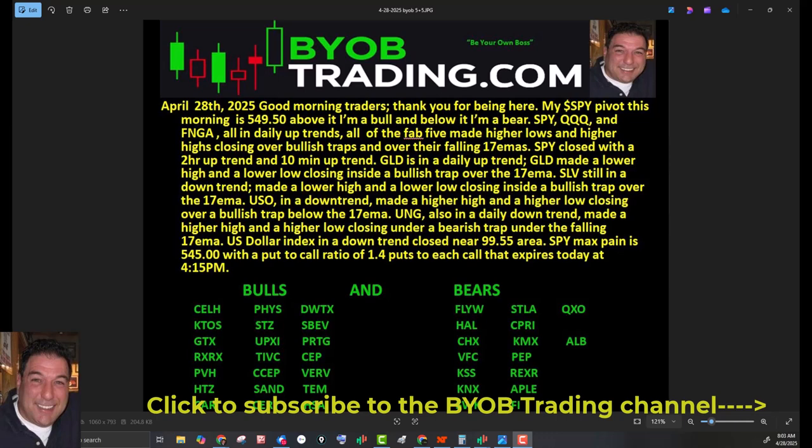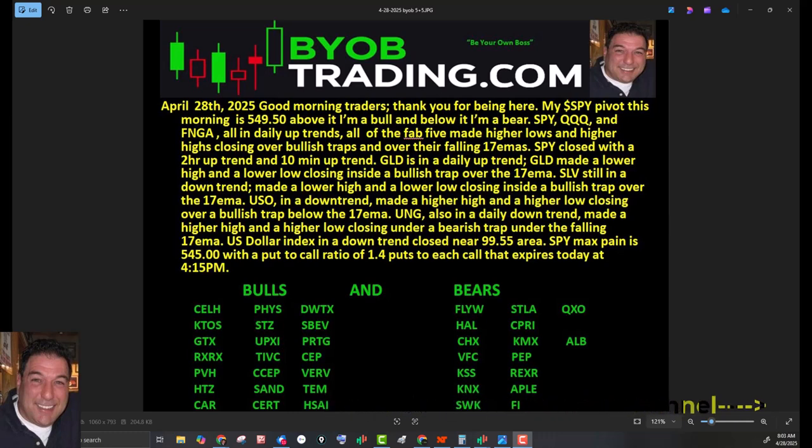My SPY pivot this morning is 549.50. Above it, I'm a bull. Below it, I'm a bear. SPY, QQQ, FNGA are all now in daily uptrends. They broke those lower highs right there. All of the Fab 5 on Friday made higher lows and higher highs, closing in bullish traps over their 17 EMAs. SPY closed with a 2-hour uptrend and a 10-minute uptrend.